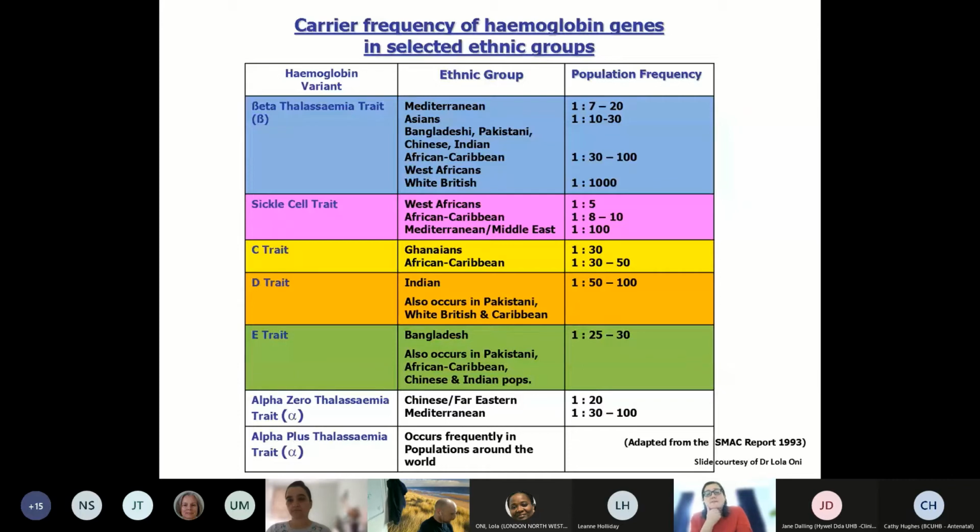Different ethnic groups are more likely to be carriers than others, but again, there's always exceptions to the rule, so one must never presume. In high prevalence areas, all pregnant women are offered screening regardless of family origin. In low prevalence areas, screening is offered as a result of answers selected on the family origin questionnaire, which you all should be aware of.